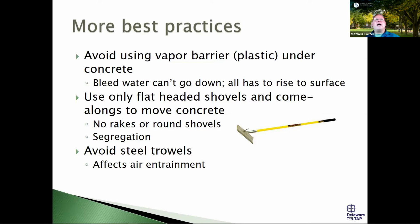The reason for that is, if it's working like it was intended to, it's going to be a vapor barrier, and so bleed water can't leave the concrete and go down. It's going to pool at the bottom of that material and make the underbelly of our concrete slab, or whatever it is, weaker than the rest of the material. We would like that bleed water to be able to go down into the stone and leave the mix because it's excess water. That's the nature of what it is.